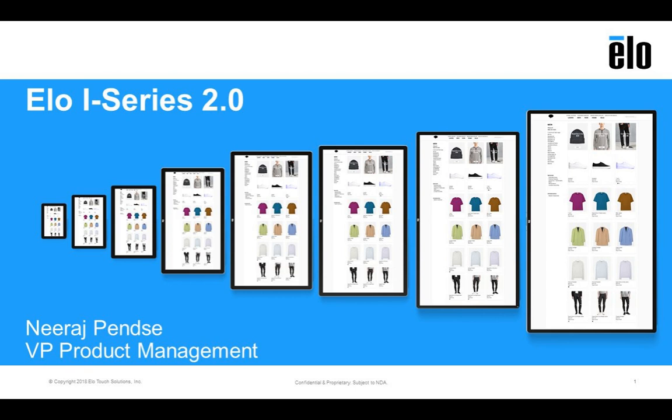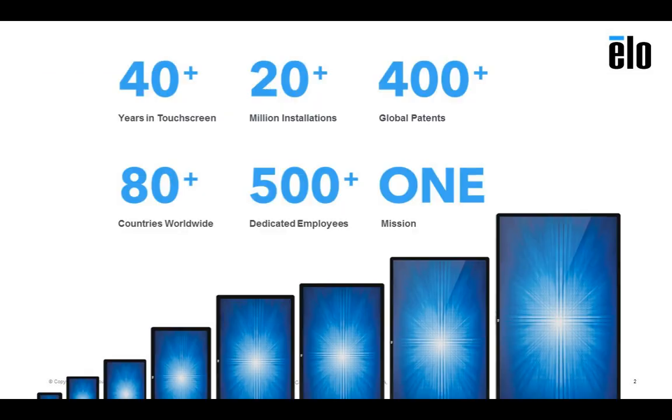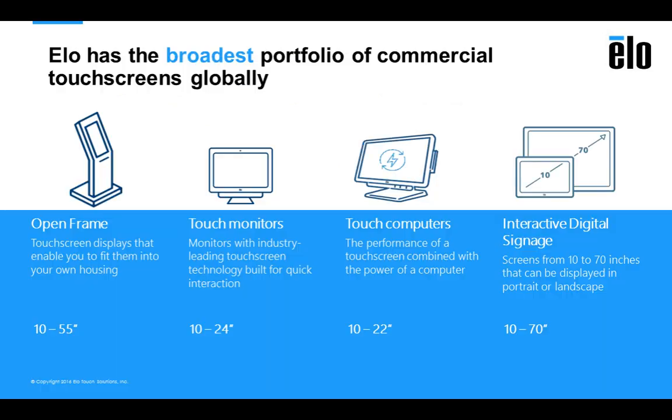Elo is a global company, as many of you know, and we have been in the touch business for over 40 years. We operate in over 80 countries, and we have one focus. Our focus is touch screens in commercial markets. We have the broadest portfolio of commercial-grade touchscreens globally. Generally speaking, in 4 categories.